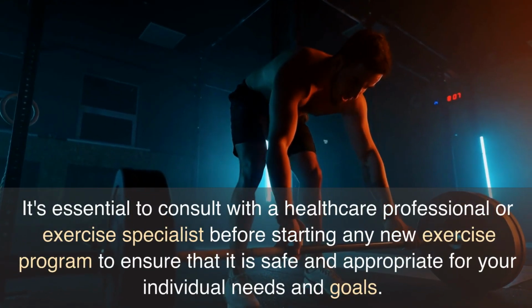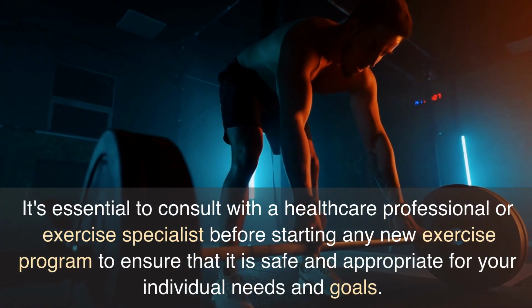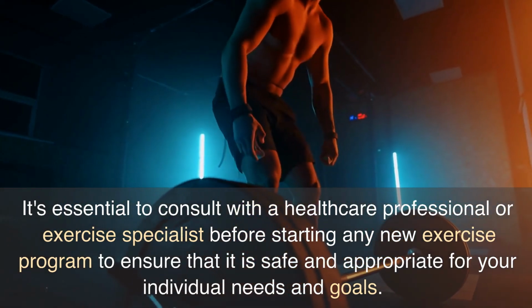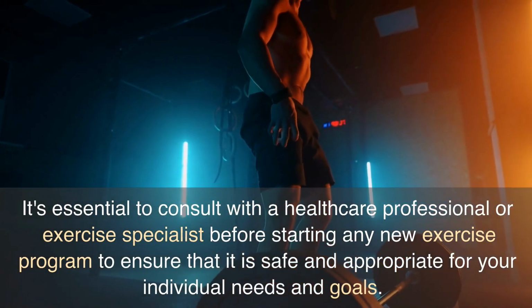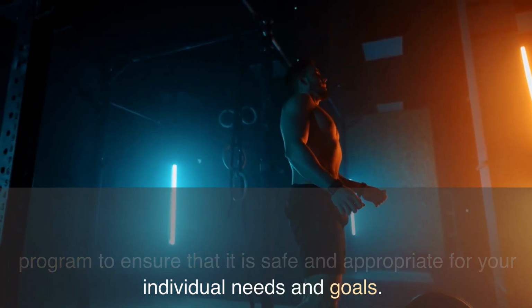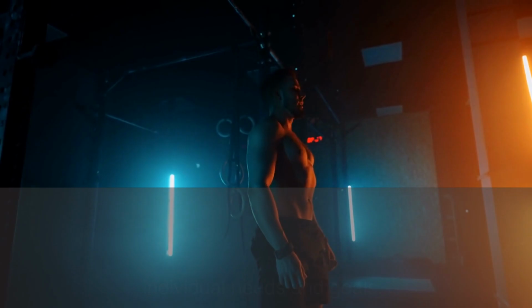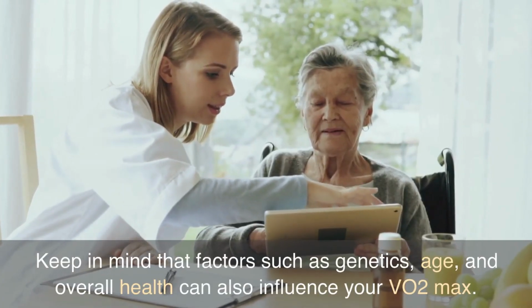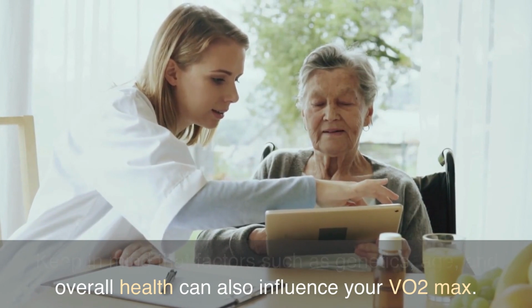It's essential to consult with a healthcare professional or exercise specialist before starting any new exercise program to ensure that it is safe and appropriate for your individual needs and goals. Keep in mind that factors such as genetics, age, and overall health can also influence your VO2 max.